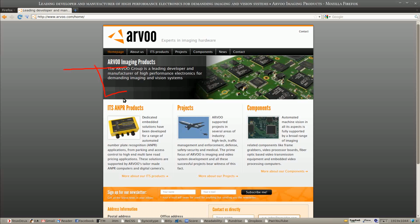If I know a lot about imaging and vision systems, as I assume prospects probably do, I might have a better sense of what demanding means, but it's a very vague word. So this whole first little blurb, although it is informative in a sense, is also completely generic, and it doesn't make me at all interested in what Arvu are offering.